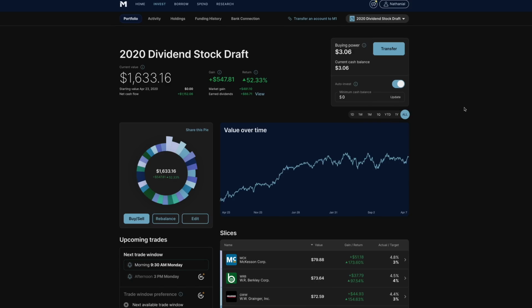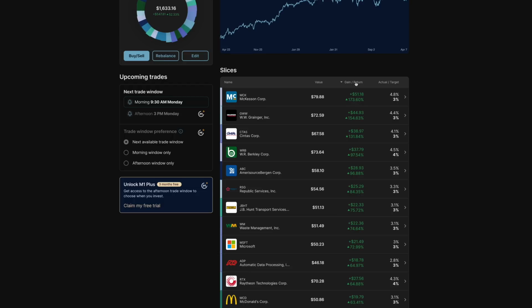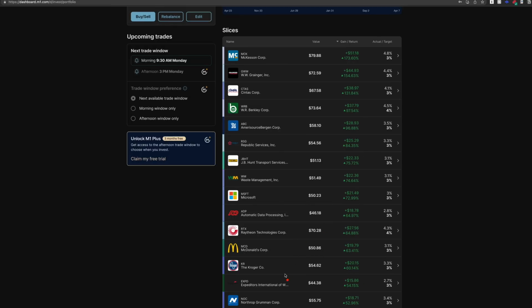Well, the idea of the original portfolio was simply to buy some high quality dividend stocks. So it wasn't anything particularly outstanding, but we'll take a look at the holdings of that original portfolio. So now we're back over at M1 Finance, and I'm going to sort these by top to bottom gain. What I'd like to draw your attention to here is the number of stocks that outperformed the S&P 500. The S&P returned about 51%. So everything above this line outperformed and everything below this line underperformed.